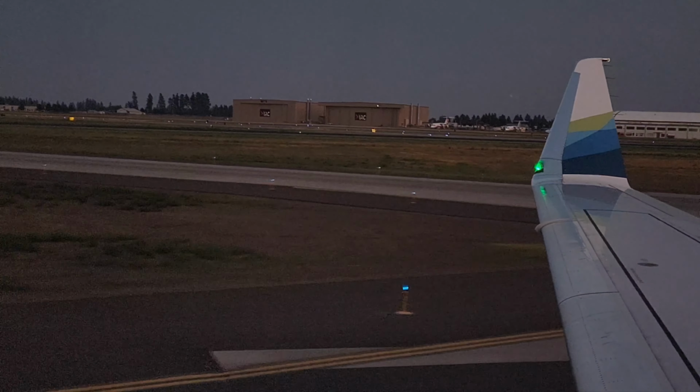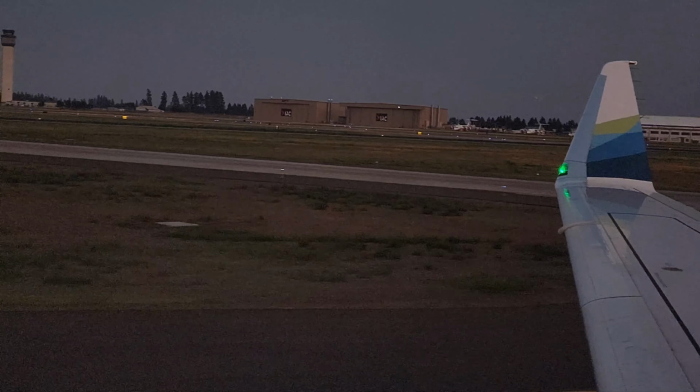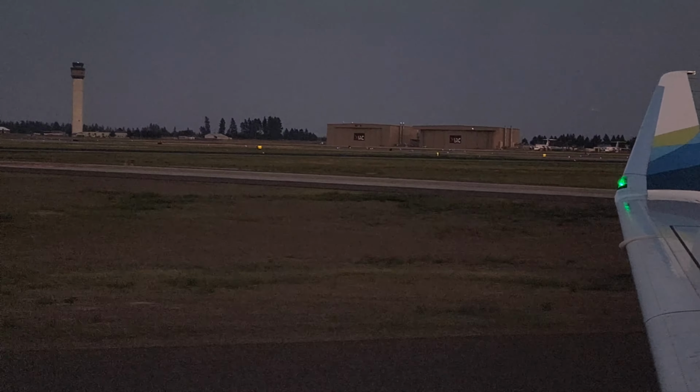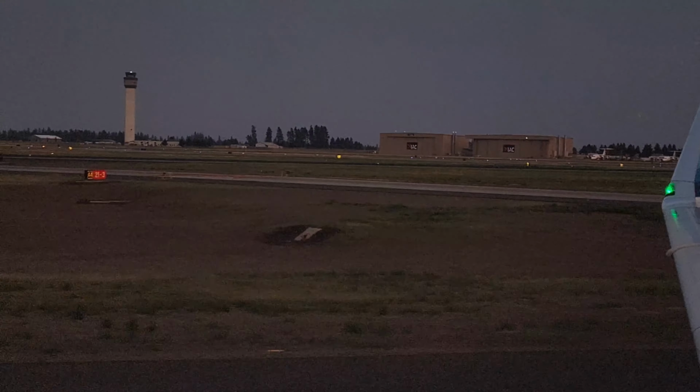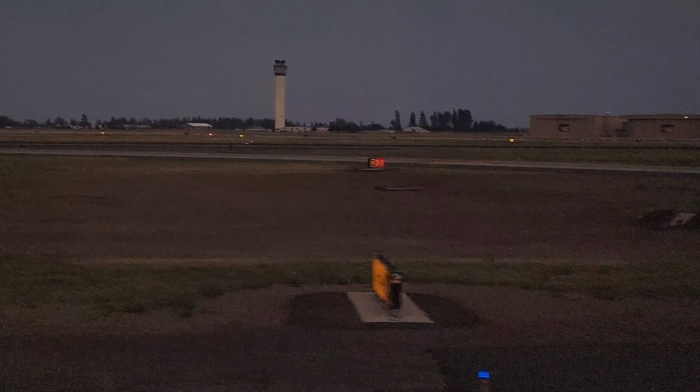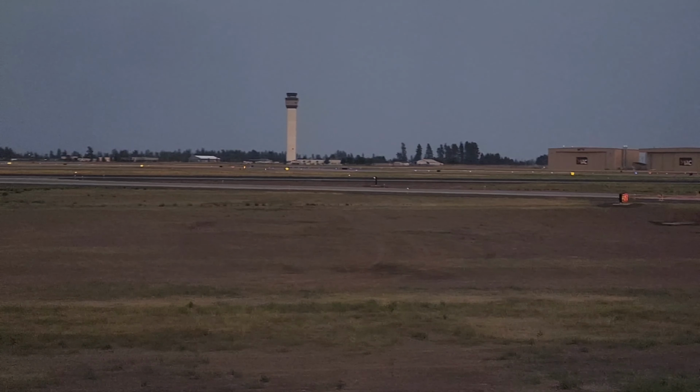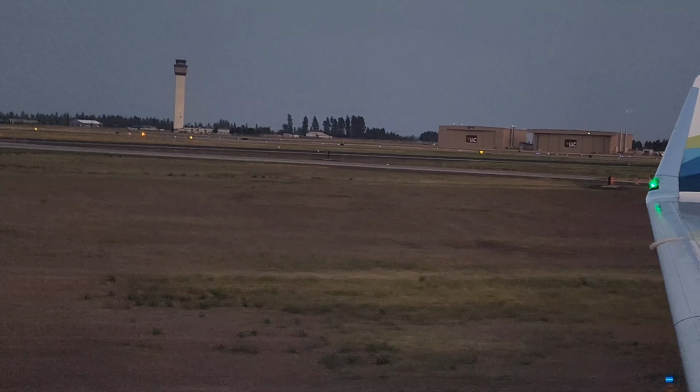If you're making a connection here in Spokane and have checked your items through, you don't have to worry about those. They'll be moved to that connecting carrier for you. And if you do have any questions or concerns, please see one of our customer service representatives. Check those colored monitors for your flight information. Or you can make it easy on yourself and use that Alaska Airlines mobile app.